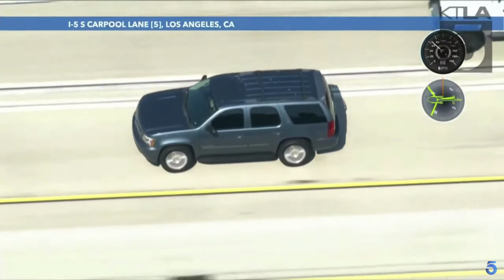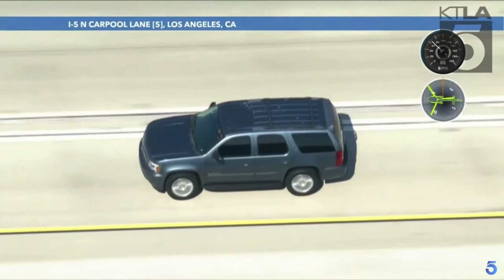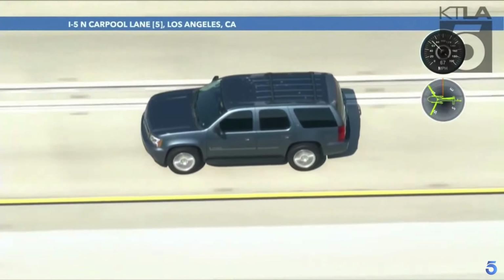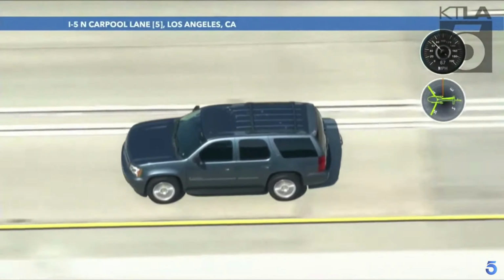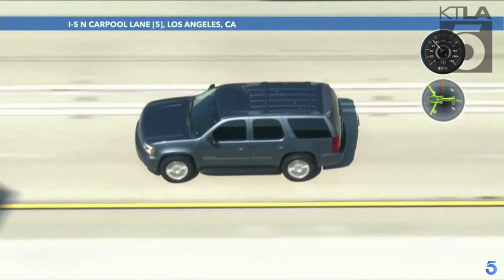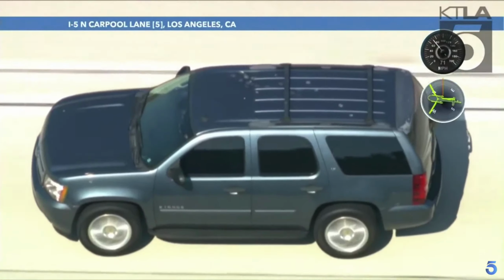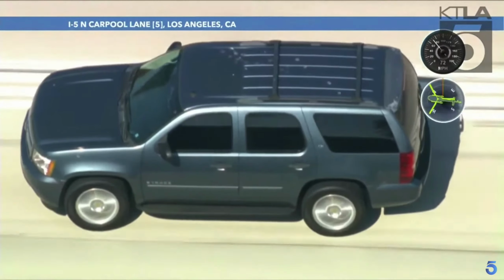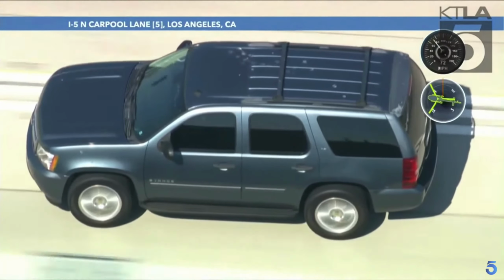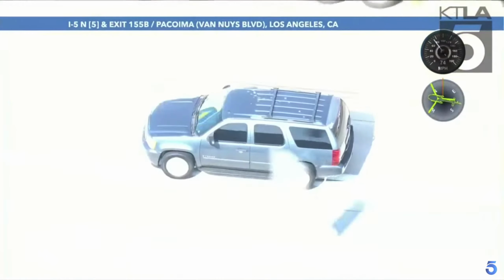We do have an LAPD helicopter overhead and also a CHP helicopter coming up to take over the pursuit. Copy that. As we continue now northbound on the 170, we really can't see inside the car there through those tinted windows. We don't know if it's a male or female driver or how many people are on board this vehicle, but it's just continuing on. Not very fast, as you can see, 72 miles an hour on SkyView 5 as we continue north on the 5.